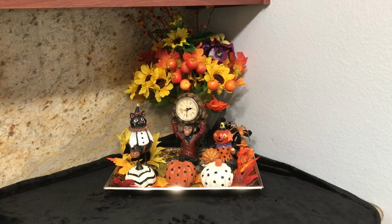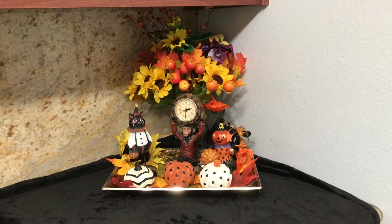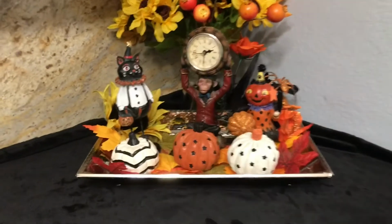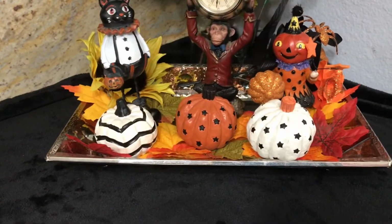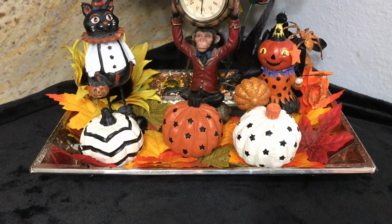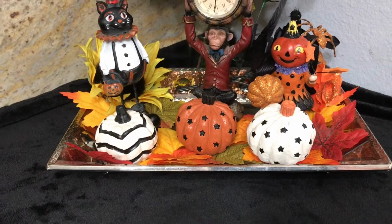Well, a lot of this I've already used in a past post, but I updated it a little bit by adding these cute little pumpkins I found at Michael's. Are they not the cutest things you've ever seen? So the pumpkins are new. So this is a $15 update.